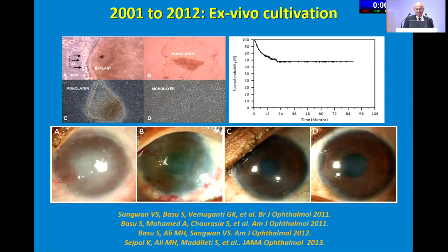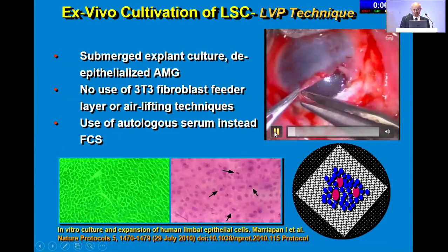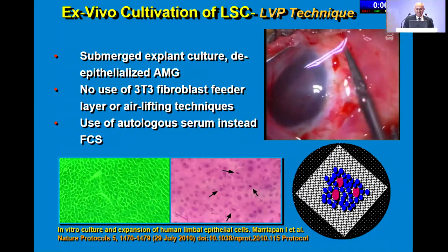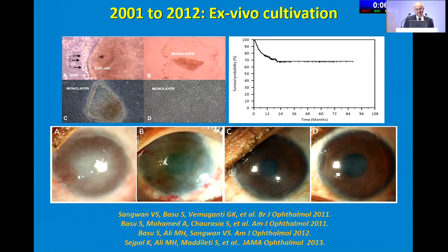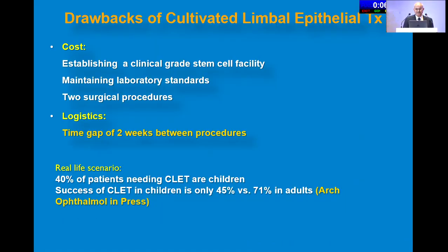And this is a technique that we developed at LVPEI long back of cultivating the stem cells, and we did a very large number of patients, more than 1,000, and the largest study was reported from there. This technique is now known as the LVPEI technique of culturing the stem cells. These are the papers published extensively in this area, and this was the largest study in IJO.